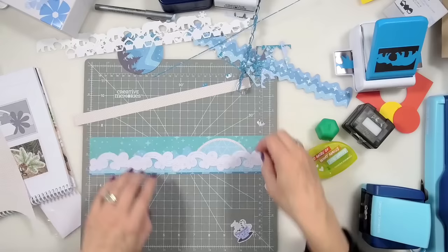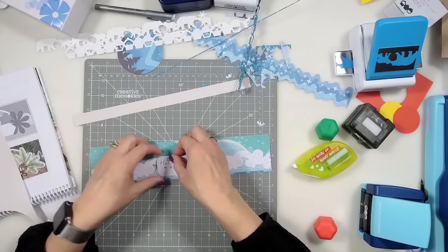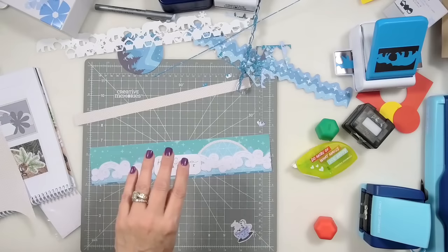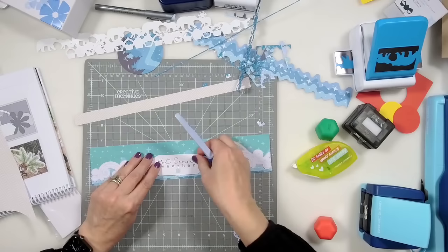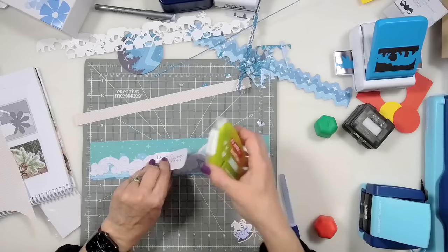So there. And then I'm just going to do hot cocoa. I wonder if I could do a little tucking in here. Maybe like right in between these two. Hot cocoa weather. I need my multi-purpose stool. It's in my cart. Okay. All right. And tuck, look at how that's really cute right in there. Hot cocoa weather. So I'm going to add just a bit of adhesive back there and then do a little tuck in.